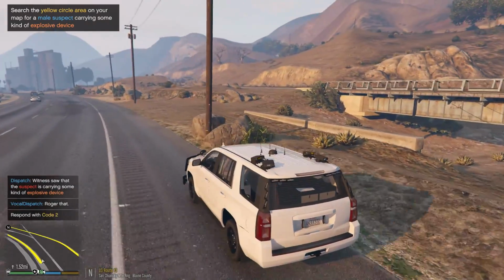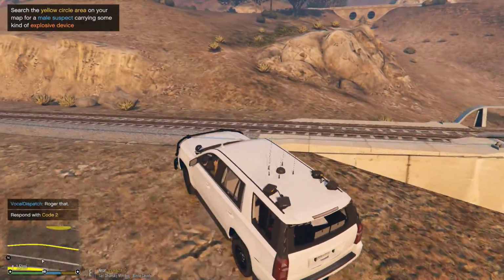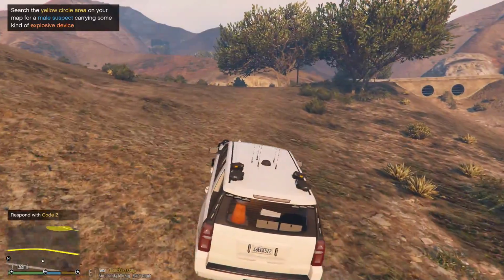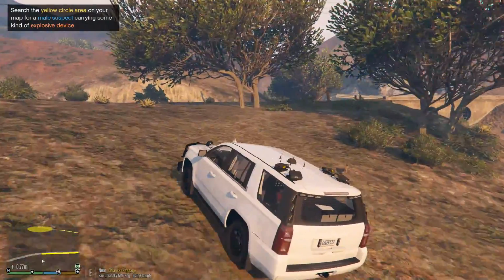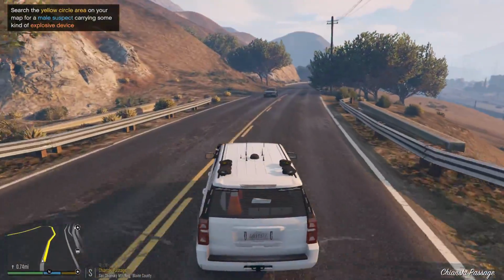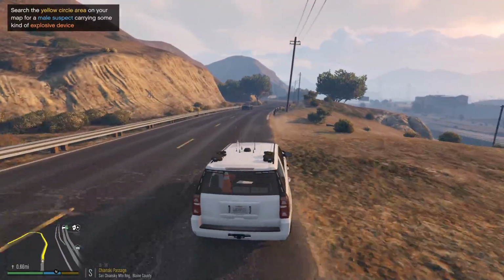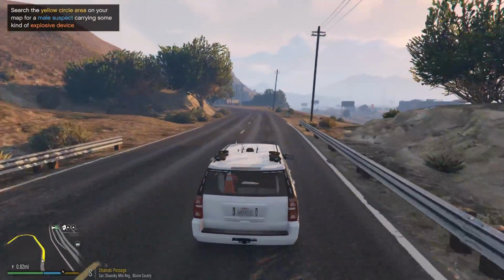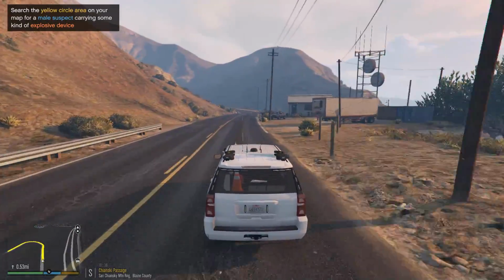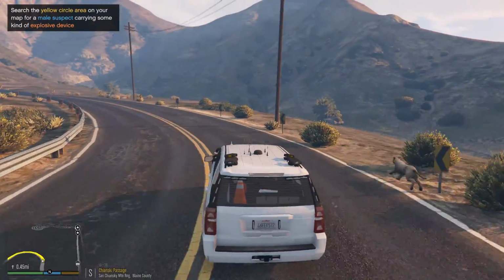All right, we're going to head back over here. We're going to be heading code 2, and since we're in a Tahoe, why don't we just do this? So now I'm glad I had that engine modifier on there. Whoa, almost hit a bunny rabbit, guys. PETA would have been calling me. See that? You could tell the engine modifier now. It's going a little too fast. That's all right. We're going to a possible bombing attempt or something like that. I don't know how legit this is going to be, but we'll see.